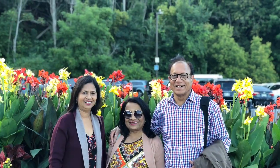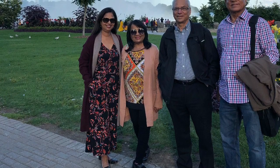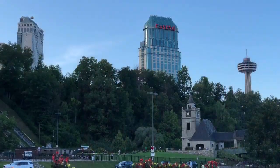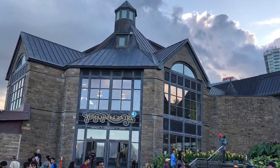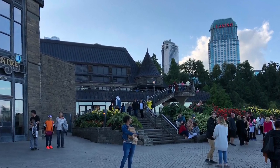The Niagara Falls are actually three falls: the Horseshoe Falls in Canada, American Falls, and the Bridal Veil Falls in the United States. Water flows from Lake Erie to Lake Ontario through Niagara River. One can see the Niagara Falls either from the Canadian side or from the US side.